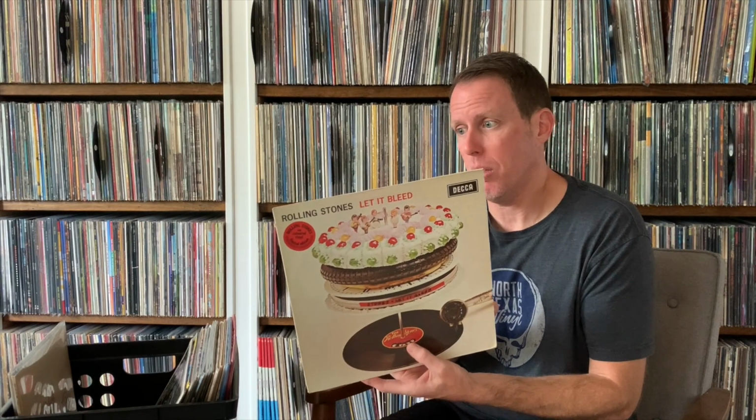Really cool. I need to look into whether they did a version of Exile on Main Street in colored vinyl. I've never seen it if they have done it, but that's something I can research and figure out. Exile came a little bit later, but I don't know if they kept the colored vinyl going in Holland for the Stones catalog or not.